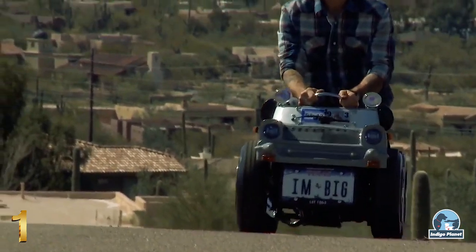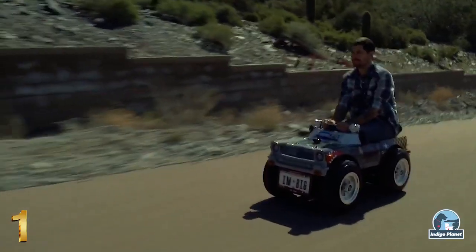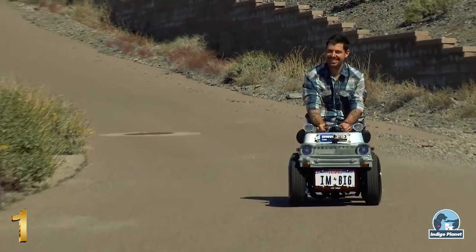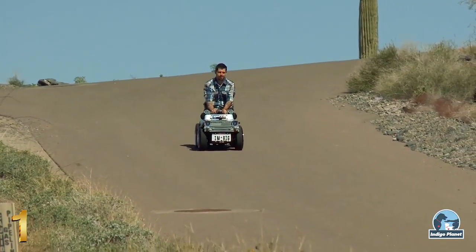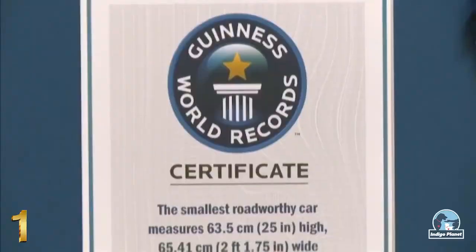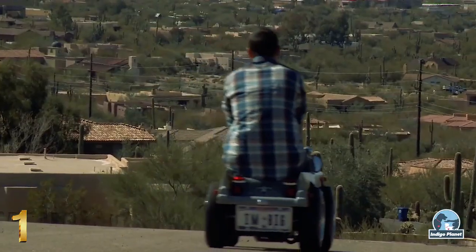The car was built from the body of a 57 Chevy Bel Air mock-up and uses the drivetrain, transmission, and engine from a road-legal quad cycle. It has seat belts, headlights, taillights, turn signals, a functional horn, rear view mirrors, and a custom safety glass windshield that make it drivable enough to be licensed and registered for use on the road. As a result, in 2014, the car was awarded the Guinness Record distinction for being the smallest roadworthy car in the world.